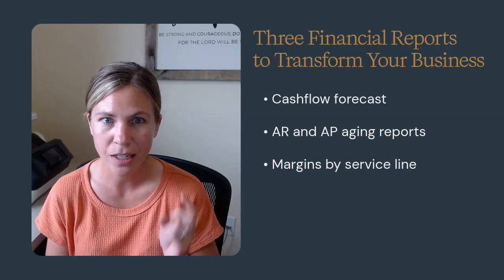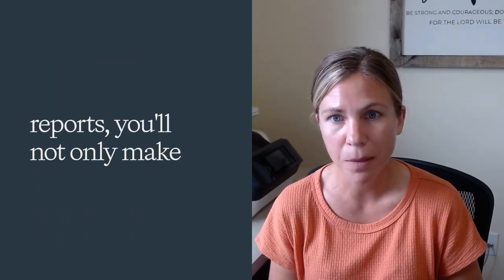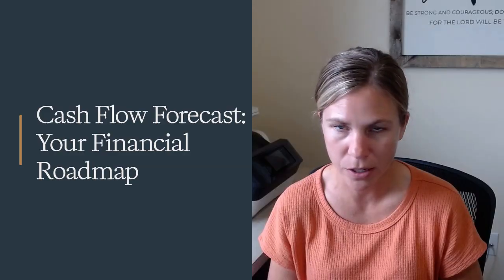Cash flow forecast, accounts receivable and accounts payable aging reports, and margins by service line. When you understand these reports, you'll not only make better decisions, you'll see your business in a whole new light. So let's start with the cash flow forecast because this is the single most overlooked report among business owners.